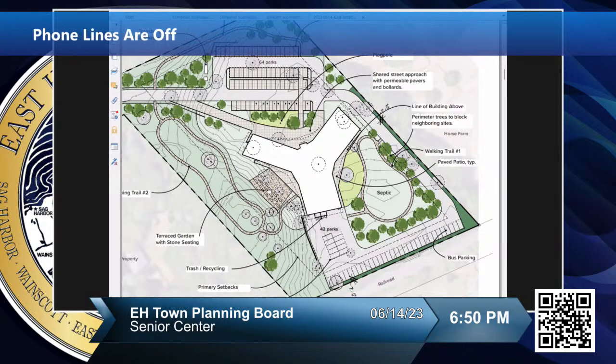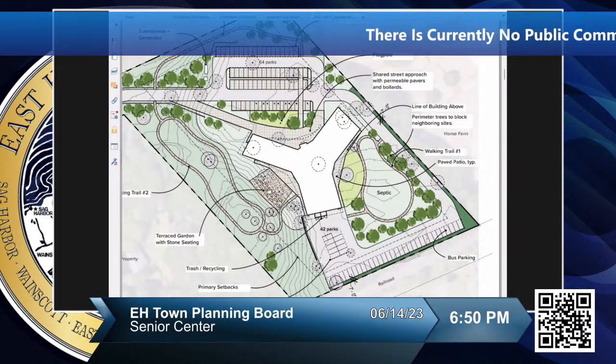Over on the eastern side where the septic is located, we were thinking about having that be meadow and maybe a pollinator garden. And then the rest of the site we would like to keep existing to remain, as untouched as possible in that area.